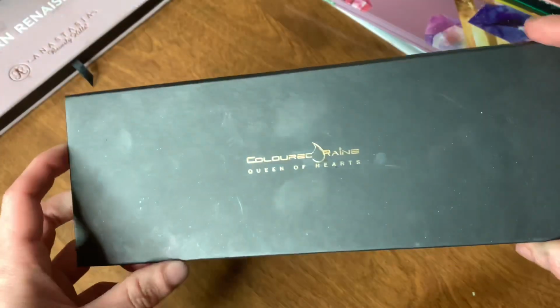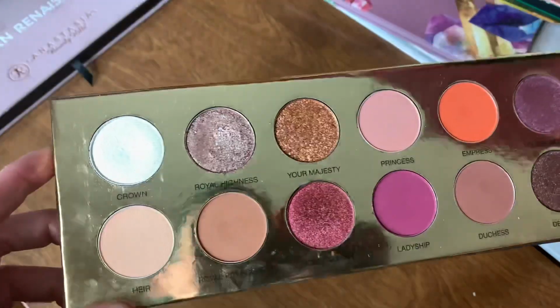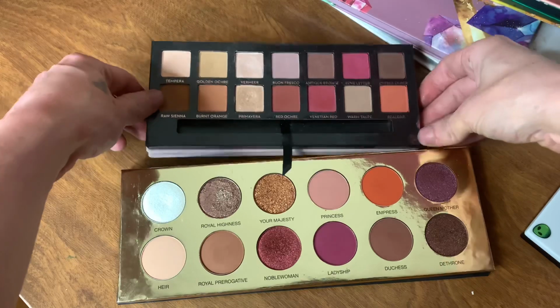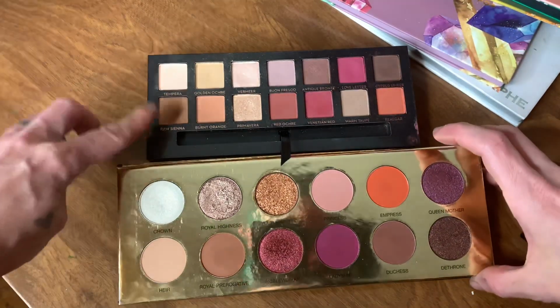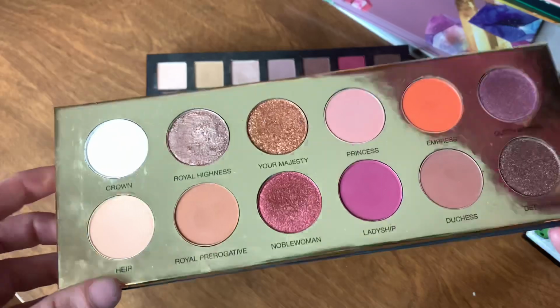Another Colored Raine palette that I have is the OG Queen of Hearts palette, you guys. This is where I was saying before, where I know I have similar tones to the Modern Renaissance, so I don't feel like I need more than one. And in my opinion, if I had to choose between Modern Renaissance or Queen of Hearts by Colored Raine, hands down, it would be the Queen of Hearts palette.